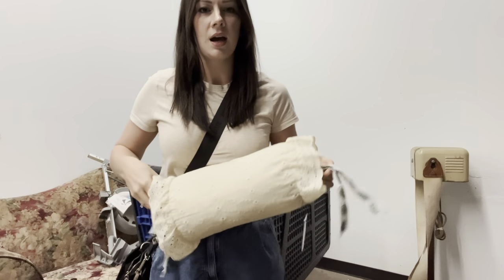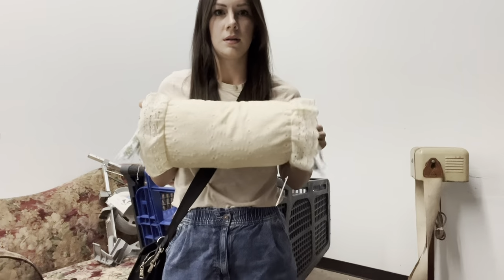You just tie the ends up cute. And it's a little pillow.